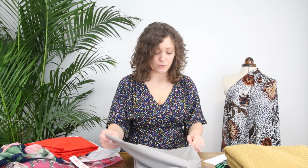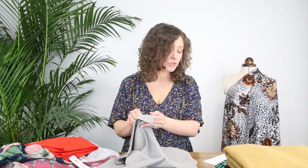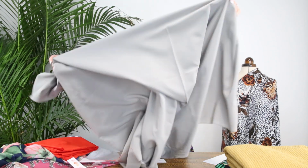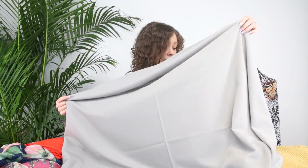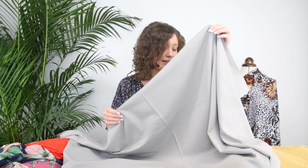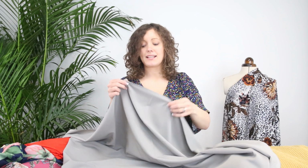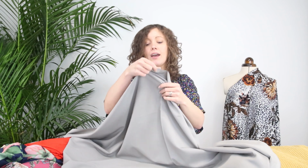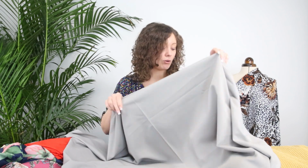So the next one we have is another suiting fabric. This is a twill suiting. This one is called our Waterfall Twill Stretch Woven Suiting fabric. It is a blend of polyester, viscose and 5% spandex. This one has a 10% stretch on the width, so just a little bit of give in there, and then nothing on the length at all.